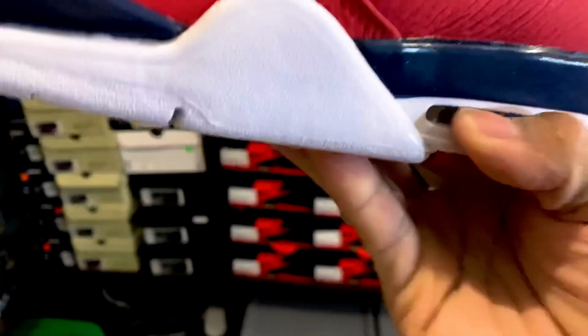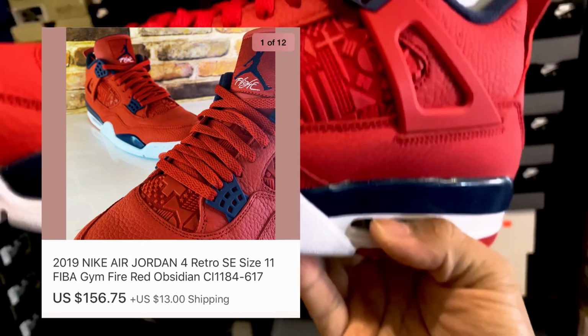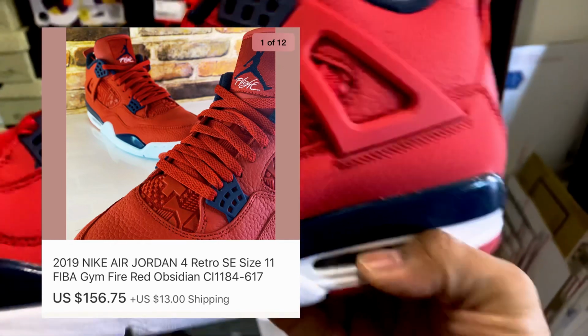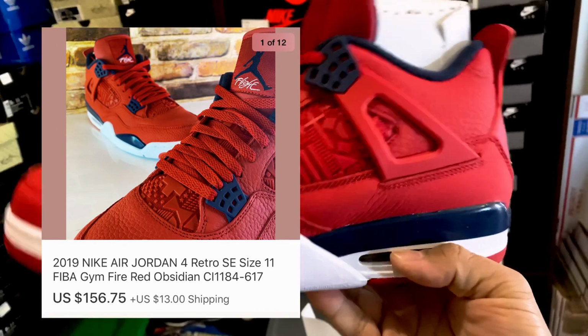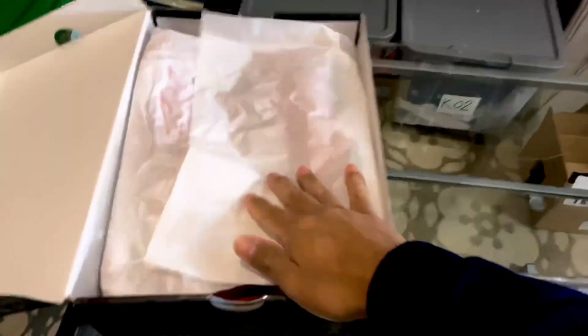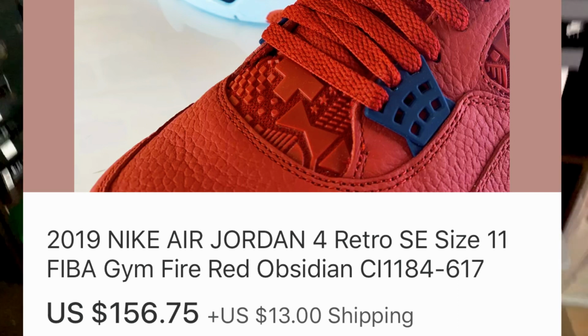I already got me this one in the collection, and I sold this for $156.75 plus shipping, and they had to pay like $13 shipping cost. Not bad for the price. And I bought this one for $139 minus 30% off. That one is really good profit out there, somewhere 30 to 40% return of investment.